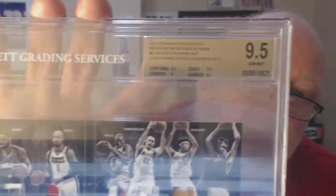This one is Panini Preferred Rebound Material Memorabilia Prime, and this one has got Nene. Never heard of him. Tyson Chandler, Drew Gooden, Luol Deng, Kevin Love, Anderson Varejao, whatever that name is, and Sean Bradley. Sorry if I butchered your names. So there's that. And it got a 9.5.